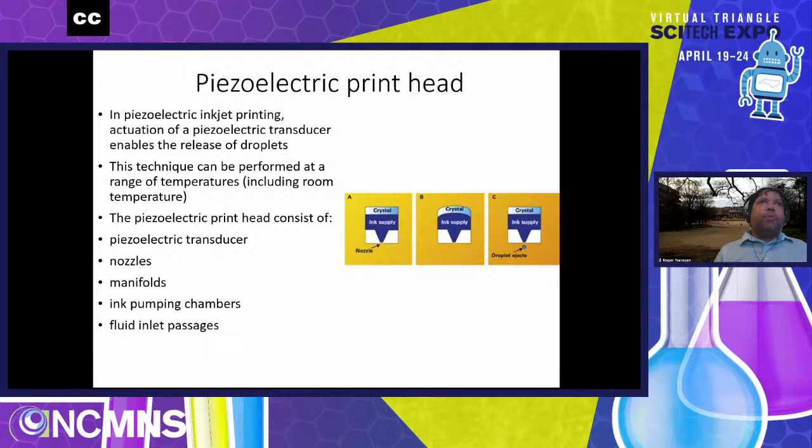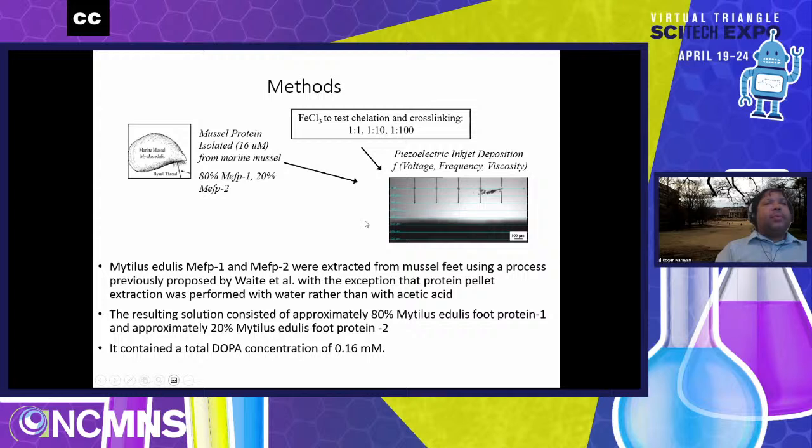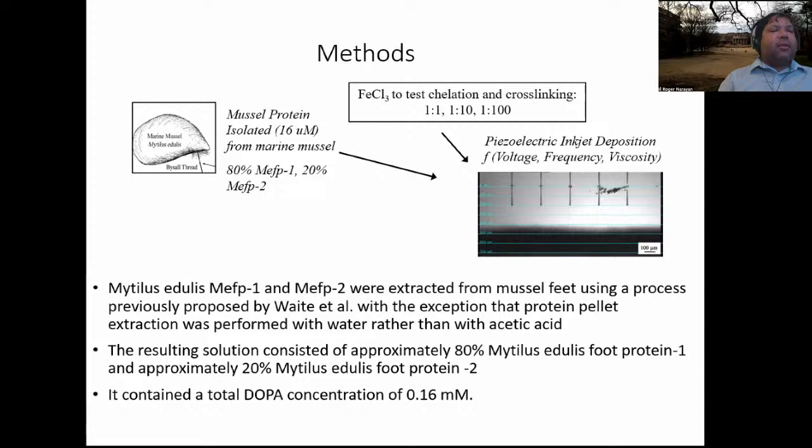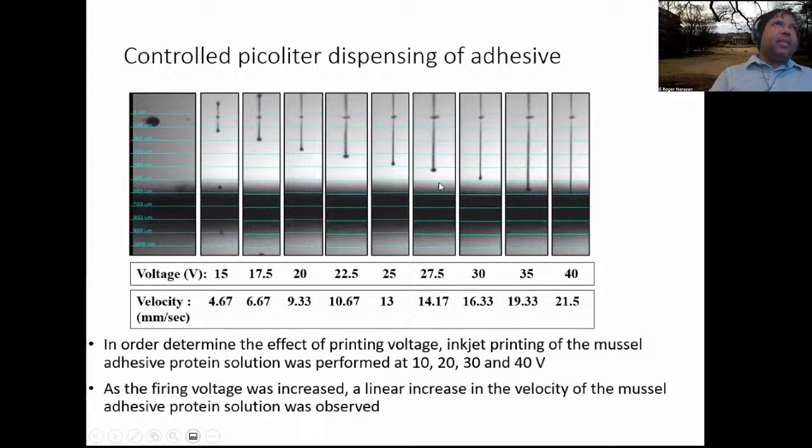This is an example of a study we did involving an adhesive that came from the blue mussel in the Chesapeake Bay. This material is basically a natural adhesive. The mussel attaches to undersea structures, to ships, to the piers, based on a protein called mussel adhesive protein. That protein can become more sticky by adding iron to it. We printed the mussel adhesive protein with our inkjet printer. You can see here, we changed the voltage applied to the piezoelectric, so that it was able to increase the velocity of drops coming from the printer of this mussel adhesive.